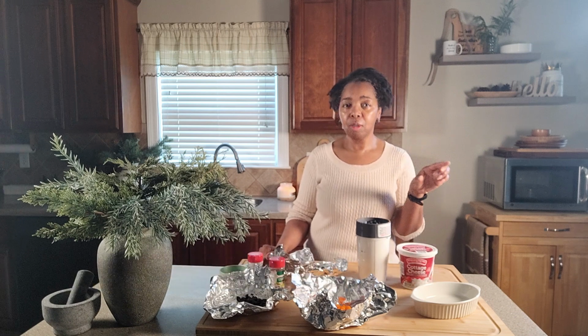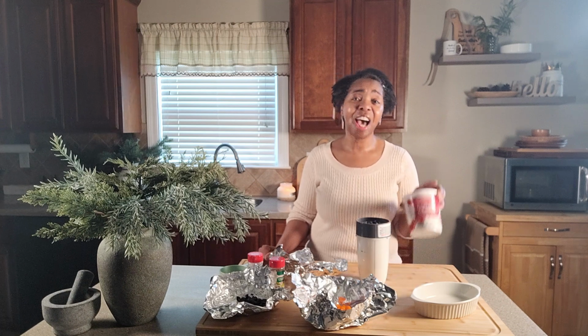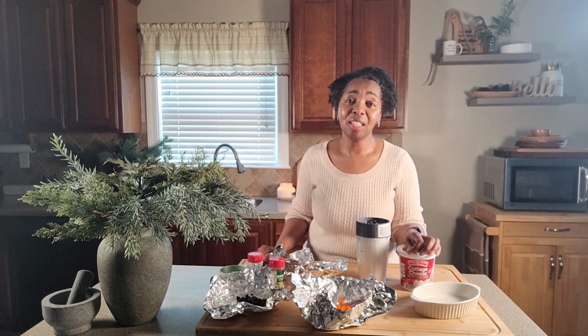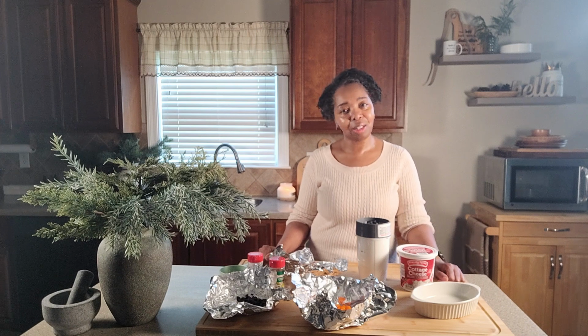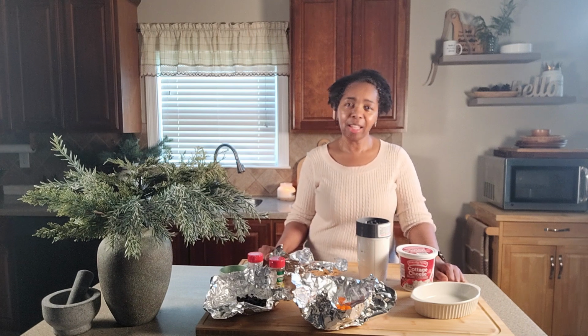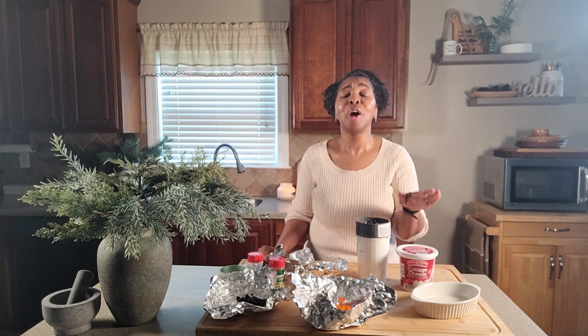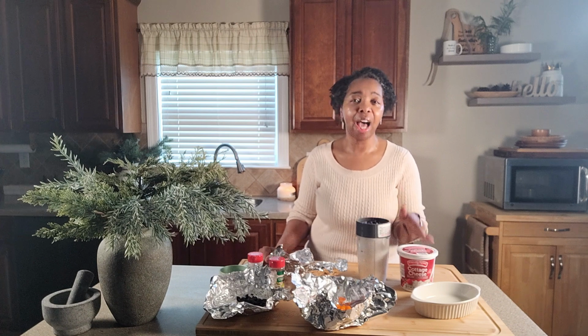One thing I will tell you, you guys, pizza, whether it's crustless, whether it has cottage cheese, it's not a low fat meal. So don't come after me saying, Deborah, you showed us this thing and it's got tons of fat in it, this does not fit my diet. You have to decide whether or not this recipe is going to fit into your diet regimen.